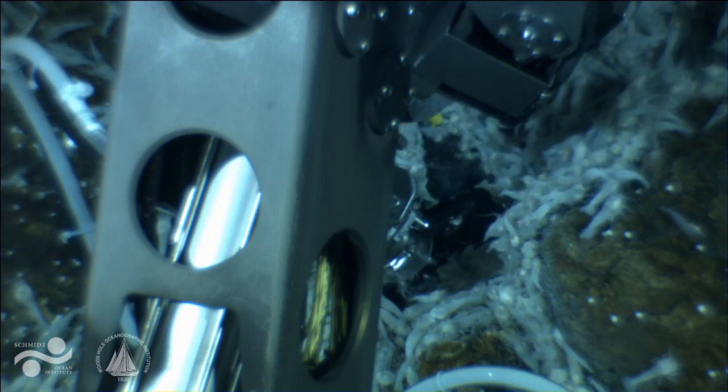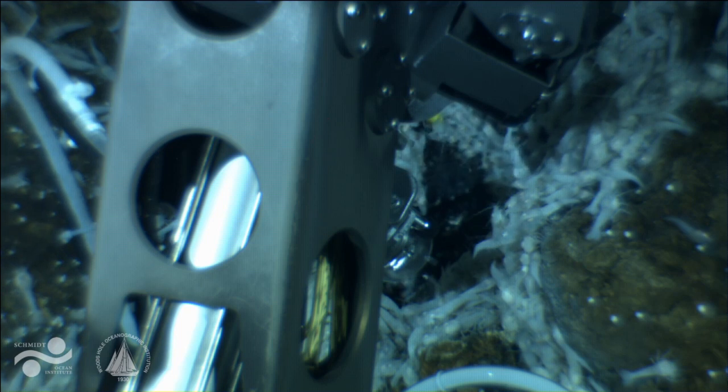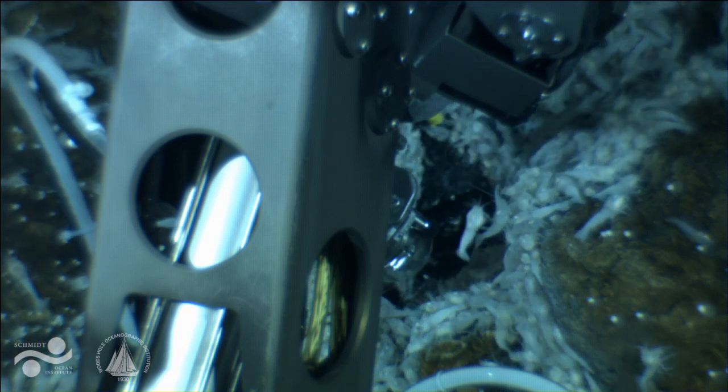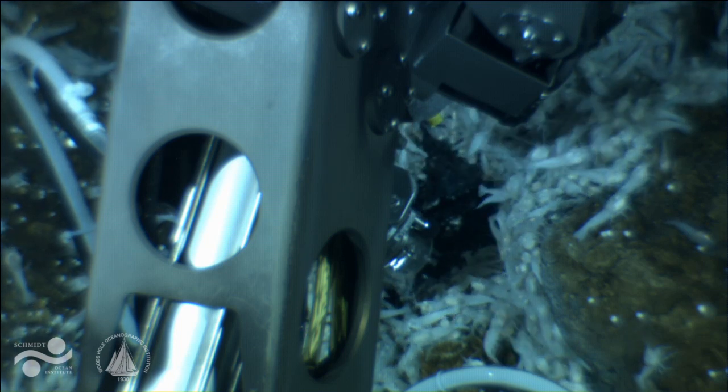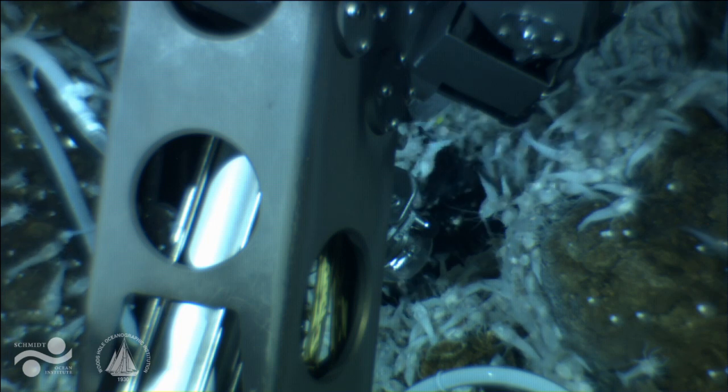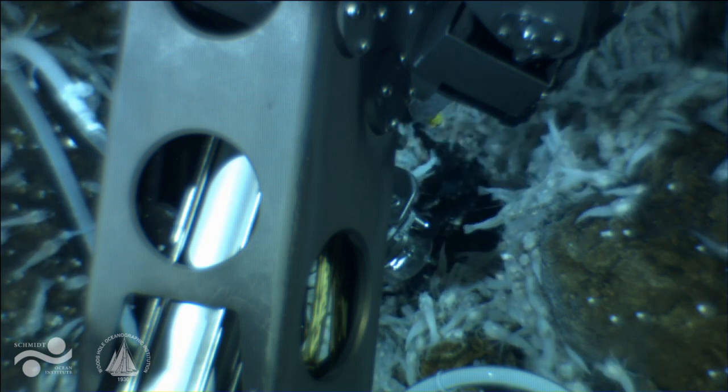Where the temperature probe is now, it's fluctuating somewhere between 30 degrees and over 100 degrees on a regular basis as we're drawing these samples in. So we're recording the temperature continuously, and we're taking first a water sample, then we're going to start filtration after that.